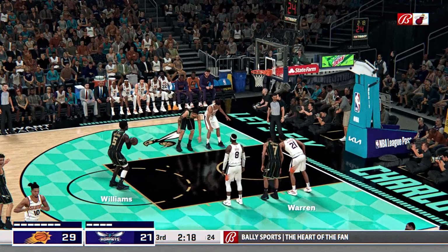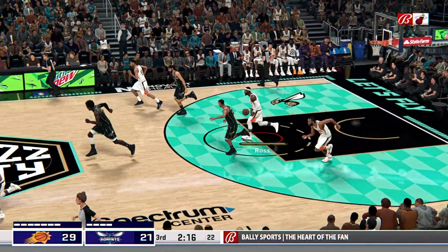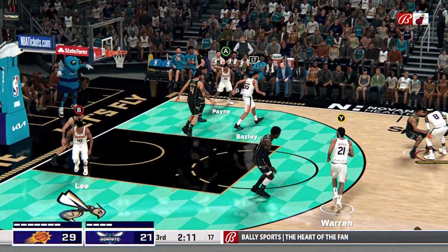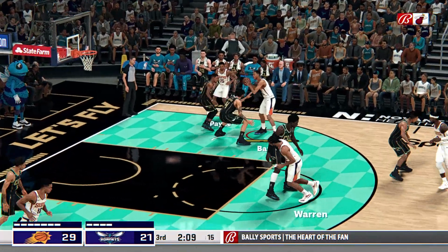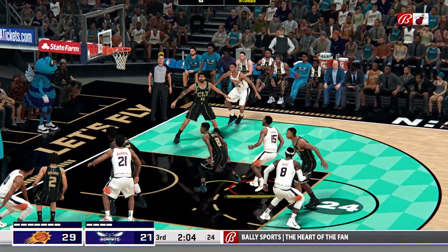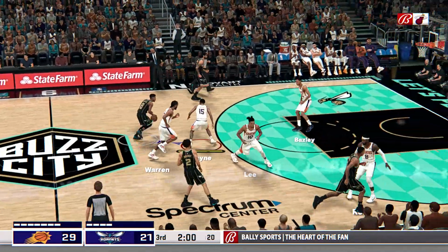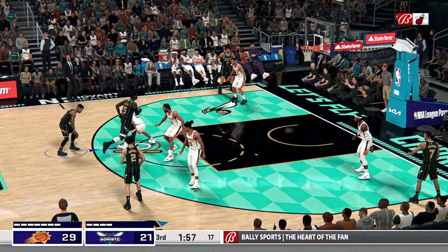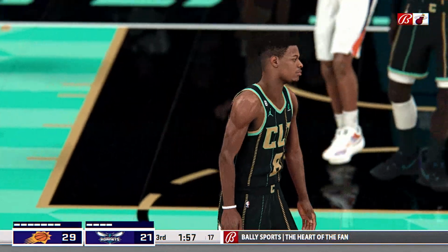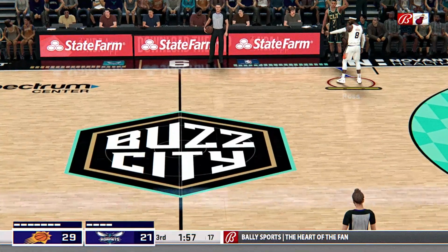At the line for 2. He doesn't get the second one. Phoenix leading by 8. Out to the right wing. To Payne. It's rebounded by Charlotte. Williams has got his 6th rebound on the night. 2 minutes. And the foul called on Cameron Payne. That's his first personal foul, 4th team foul.